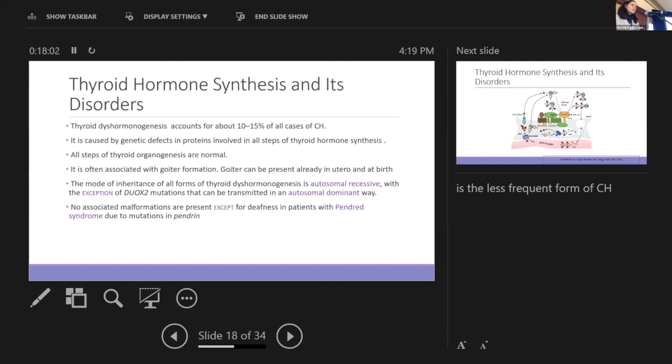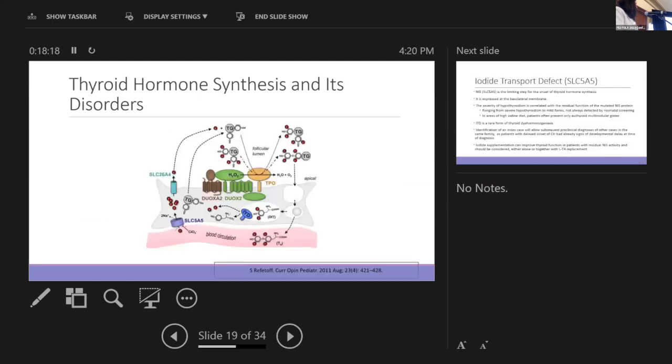And the mutations leading to dyshormonogenesis are in general isolated, with the exception of Pendred syndrome, due to mutation of Pendrin. This is an overview of the thyroid hormone synthesis, just to remind you, and it shows the genes that would lead to defects in different steps of thyroid hormone synthesis. Sodium iodide symporter is important, Pendrin, and then the defects in organification and coupling due to TPO and hydrogen peroxide generation here, and then recirculation of iodine.